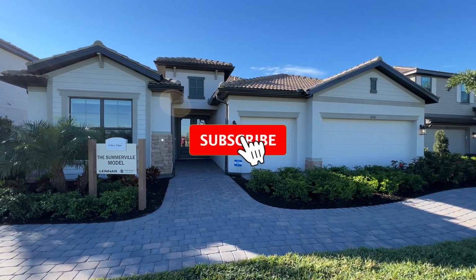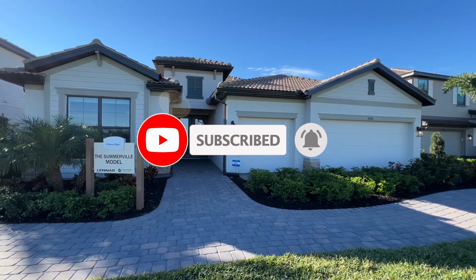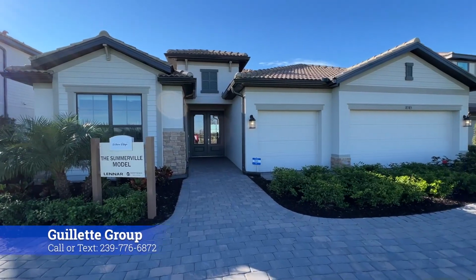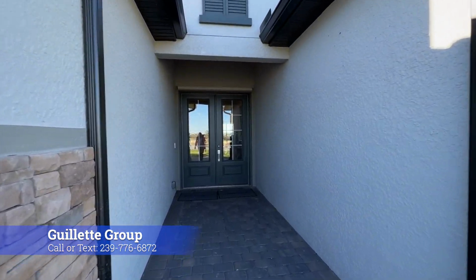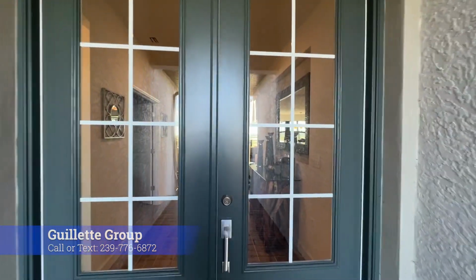This is one of the most popular floor plans. You can see very pretty home. They've got 2 different elevations to pick from. It does have a 3-car garage, which is very appealing. 3 bedrooms with a den, 3 bathrooms. And one of my favorite things about this floor plan is the double door entryway. Let's take a look.